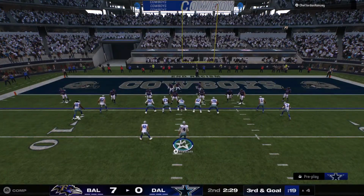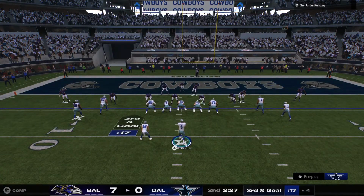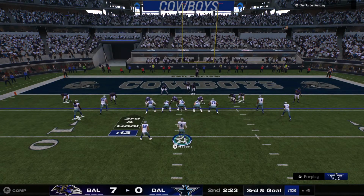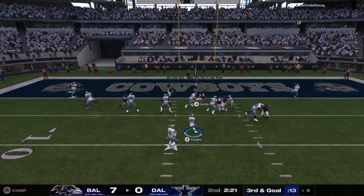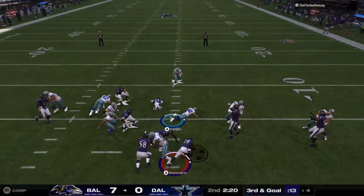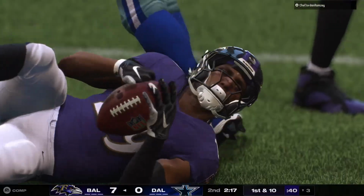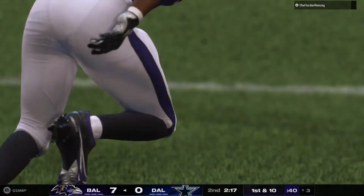They've held him out twice. Here we go, 3rd and goal. A give to Vaughn, out fighting for the goal line. Oh, he lost it. Someone punched it out. And this is picked up by the Ravens.